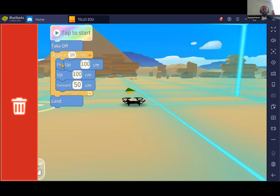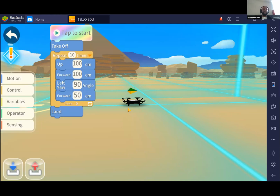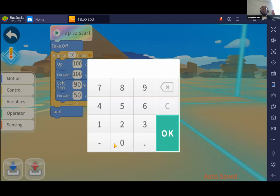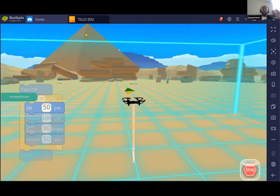And I'll be very careful with my targets. We'll drop an up. So, and I don't want my drone to go 100 centimeters up. That's a decent amount. I'll decrease that to 50 centimeters. We got to think through the actual processes that our drones are going to be flying in, and the concepts of the way the drones will move through three-dimensional space. That means that if I include an up block, especially inside of the repeat, my drone will take off, fly up, and then rotate that motion.